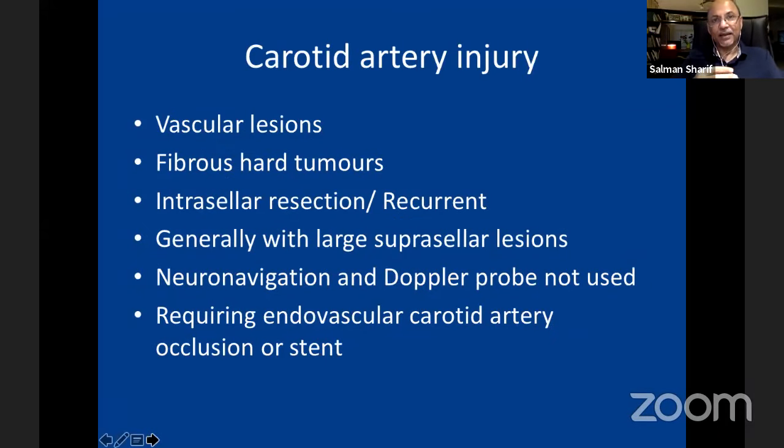Everybody has had a carotid artery injury. I've had one, but the important thing is you need to be prepared for it. What works best with carotid artery injury is muscle. The only thing that's been shown to work very, very well is muscle. So if you've got a piece of muscle ready and you wrap it around a piece of Surgicel, and you put it on top of the bleeding spot, and use FloSeal on top, it works very well.